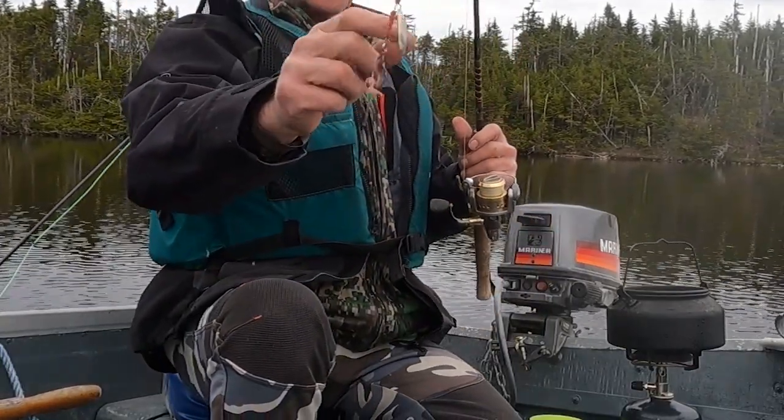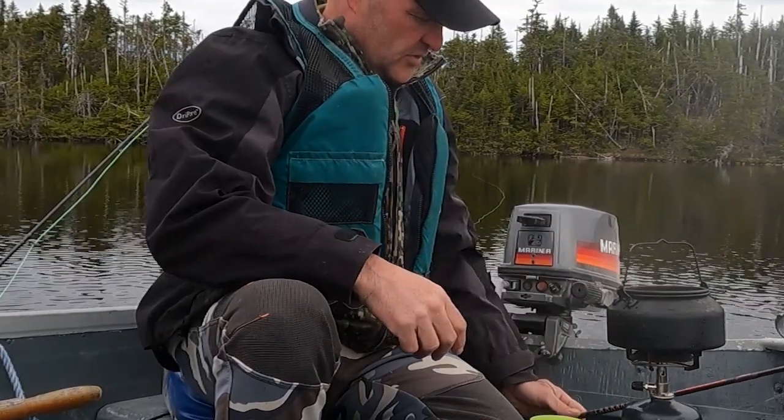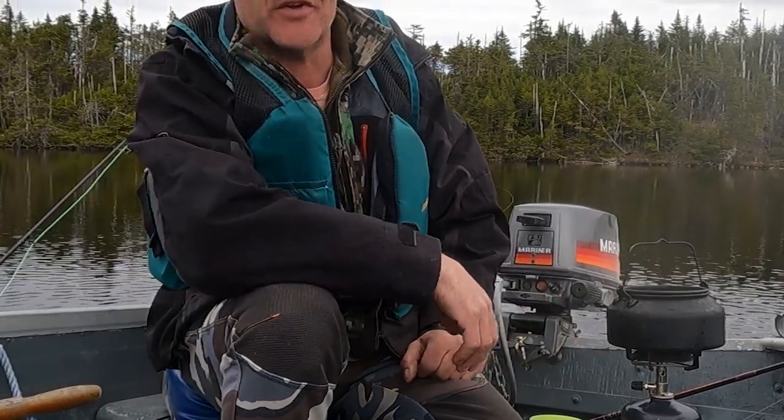I also started using tail baits last year and I like those as well. I'm going to try one out after I have a little lunch here in a little bit. But most importantly, I'm going to get a coffee. That's my shallow water alarm on my fish finder sounding there.